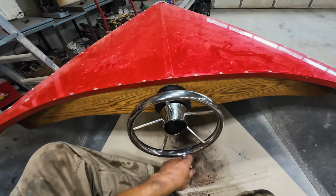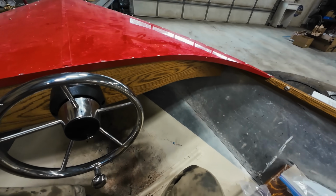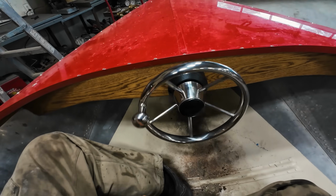There we go. Check that out. So when the right cable comes, I'll swap it out and put it in there, but I knew I could get at least this installed, and then the cable will go up and around and back to the motor, so that's beautiful.